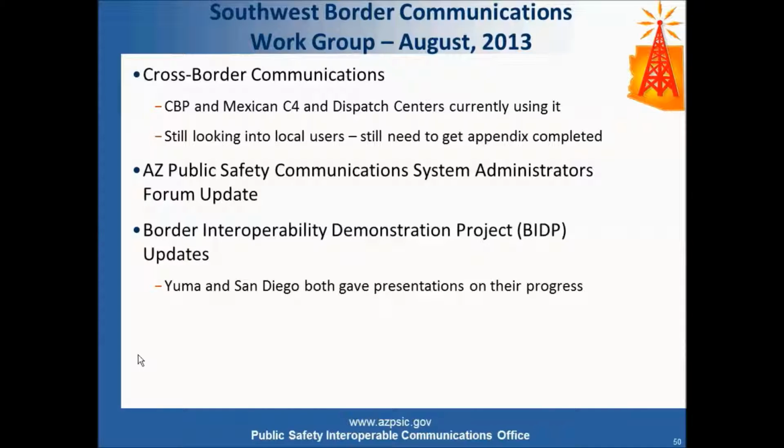They talked about making the SWIC office the go-to person, so if anyone wants to join, they fill out an application, submit it to the SWIC, it goes to OEC, and then over to DHS. So that's still in the works.